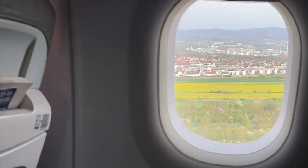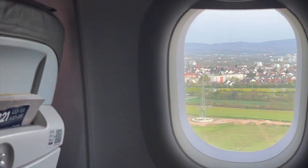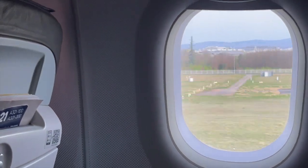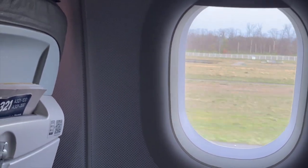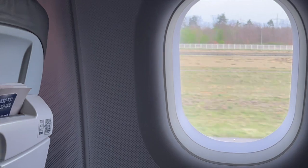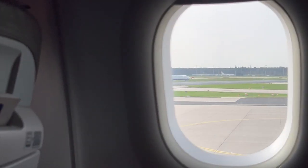I would absolutely seek out an upgrade or paying for this type of product, especially if you just want a little bit extra space and nice little touches. I don't believe there was any lounge access on the Porto side, so I don't know if that's an expectation for most people, but I would just double check that if that's important to you.